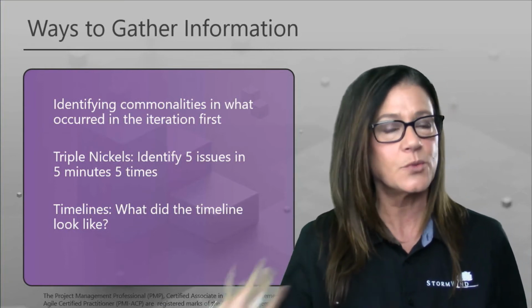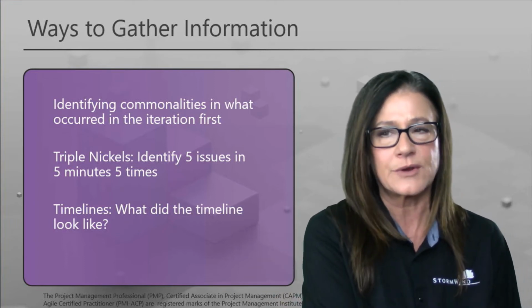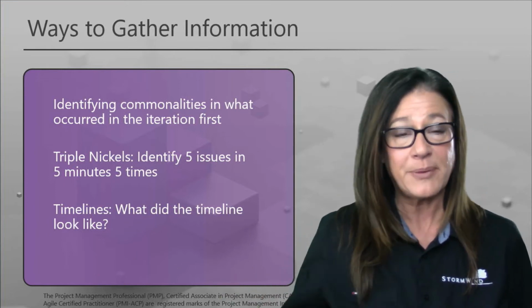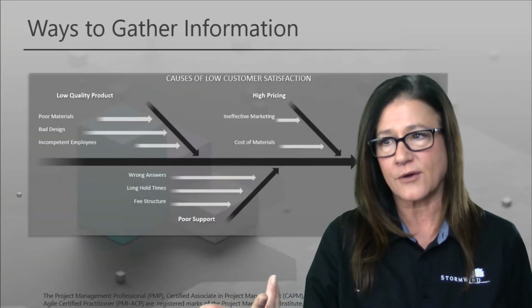And then timelines, what did the timeline look like? Did we get enough work done? Are we going to get more done going forward? What does our schedule look like compared to the amount of work that we have to do and the work that we have in progress?